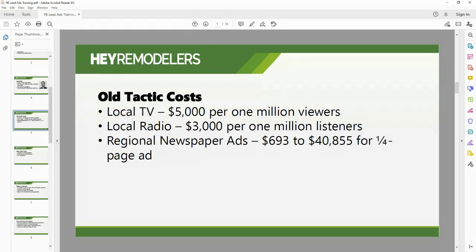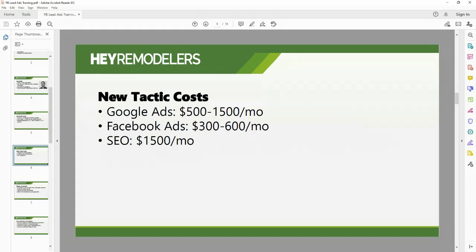Now, if you look at some of the new tactic costs, Google ads in the countertop and kitchen remodeling space are usually around $500 to $1,500 a month in ad spend. Facebook ads are usually around $300 to $600, could be $300 to $1,000. And if you were going to do an SEO campaign with a marketing company, that's usually around $1,500.